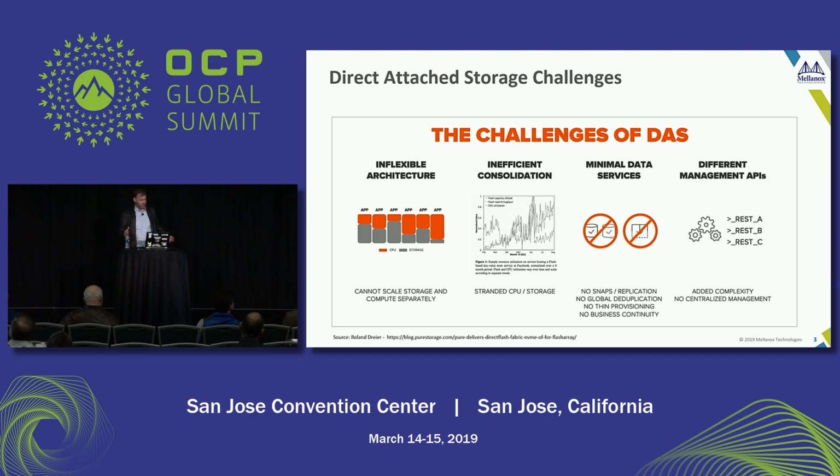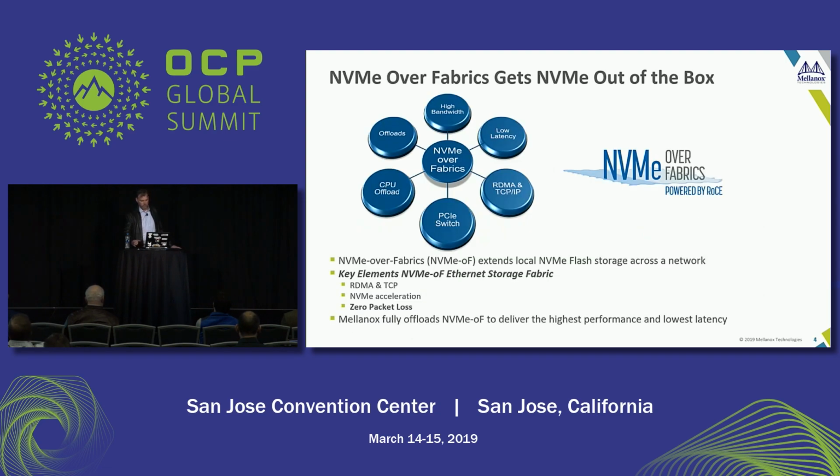The other thing is if you have everything inside your box, it's hard to add lots of nice services. You can have local RAID, but how do you do erasure coding? How do you do mirroring, replication? How do you span across networks? All of that becomes a challenge. And then you have different management APIs depending on which version of devices you're using, SSDs, and which versions of software, hypervisors, et cetera. So one of the solutions that we see here is NVMe over fabrics.